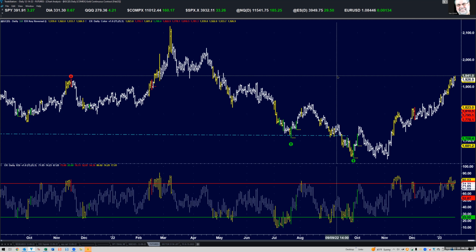We are in a bit of resistance. Price range wise, it's not super accurate. I'm looking for a downside correction in a bull trend.